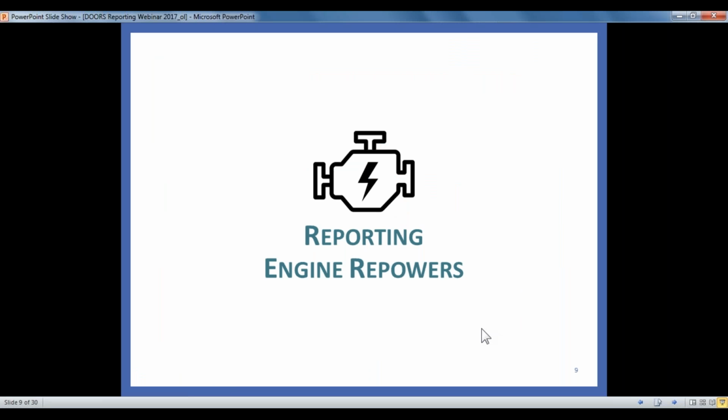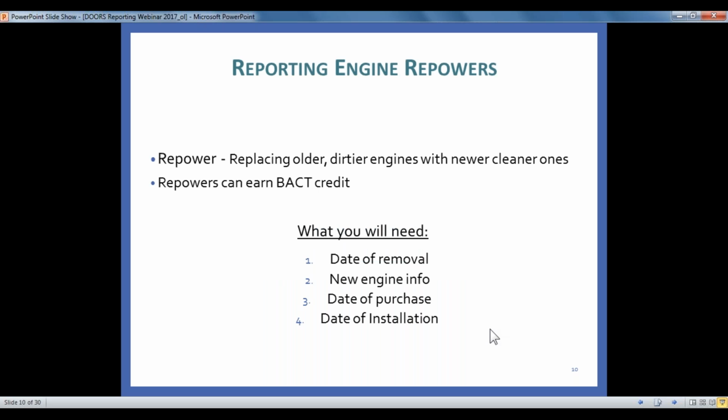Reporting engine repowers. So one way to help your fleet comply with the off-road diesel regulation is by repowering your engines. This means removing an older engine and installing a newer engine with the same or higher tier. So when you're reporting this, you're going to need specific information to report this action into DOORS. For example, you will need the date that the old engine was removed, the new engine information, and the dates of purchase and installation. Before you report this in DOORS, you need to gather all this info.